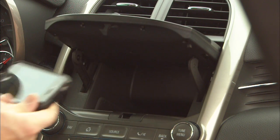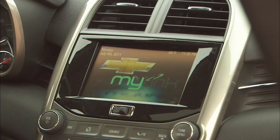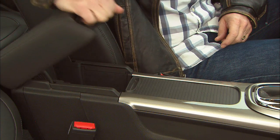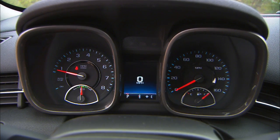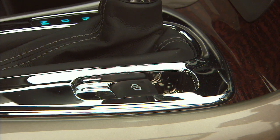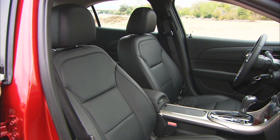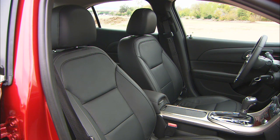I'd say it's a secret hiding place, but the cat's out of the bag now. It's not the only place to stash stuff. There's no shortage of cubbies in Malibu. Camaro drivers will recognize this. The parking brake is electric. Leather chairs get heat, plus keep my average-sized frame comfortable and in place during hard cornering.